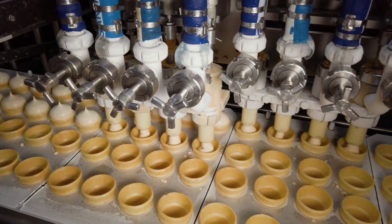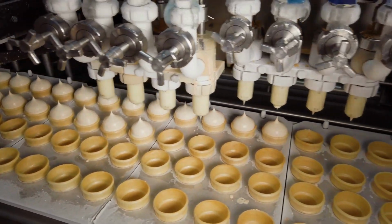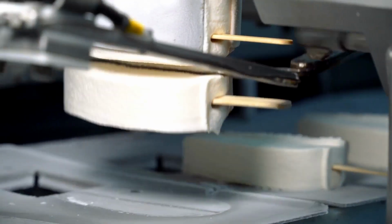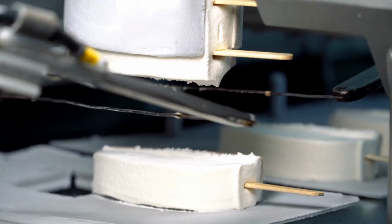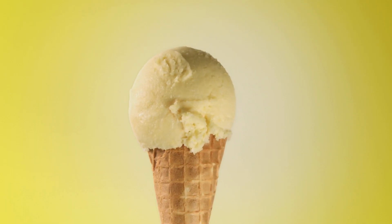Ever wondered how your favorite creamy, delicious ice cream is made? From fresh ingredients to the final frozen treat, we're taking you behind the scenes of the fascinating process that brings this sweet delight to life. Stick around and discover the magic behind every scoop.